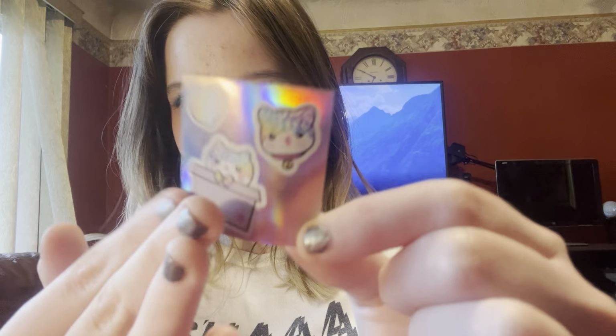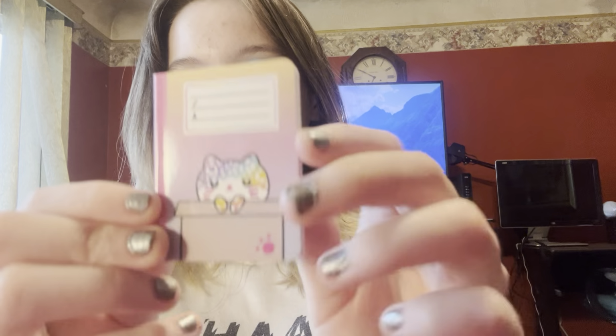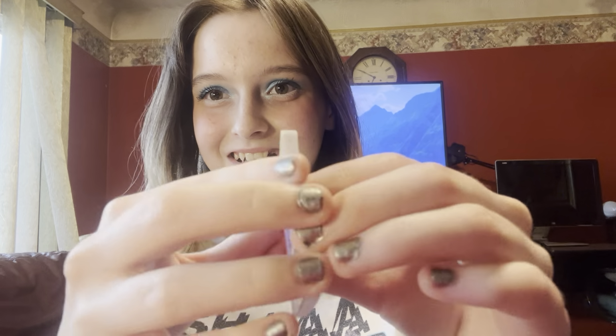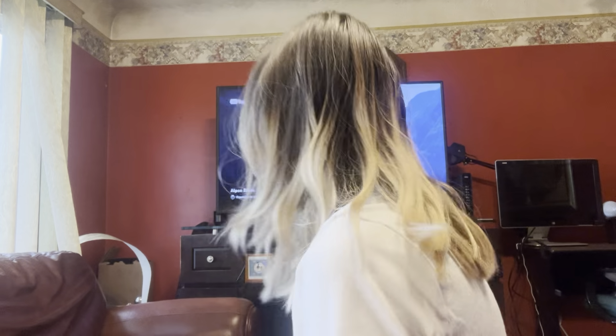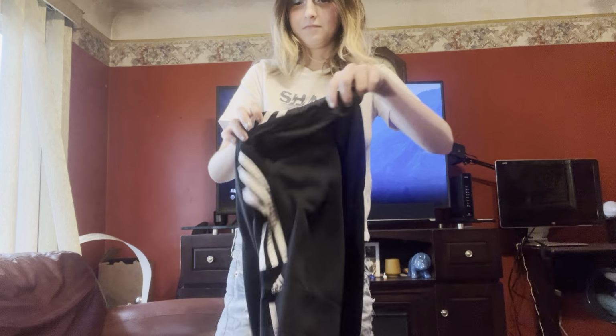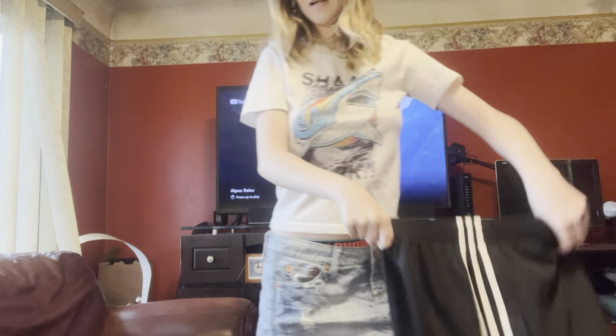Then we have these stickers. These are also super cute. And then this is the notebook. This is the front. And then look, it's butts in the back. Oh, it's just like these pages. See, isn't that amazing? I think so. Okay, let's try on these next.